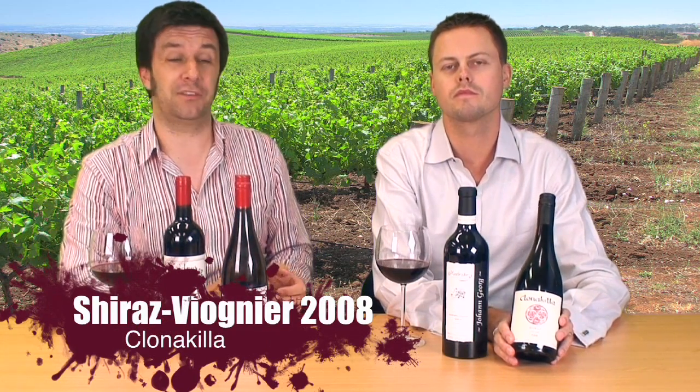Last wine we're going to have a look at, another wine that we haven't done on the show. This is the Clonakilla Shiraz-Viognier. Now, a fair while ago when these first hit the market, they were just called the Shiraz. They didn't really talk about that 5% of Viognier that was splashed in there, co-fermented. Look, this is a gorgeous wine, and once again, it's not inexpensive, but at $85, when you look at the kind of company it's keeping, that's actually really good value.